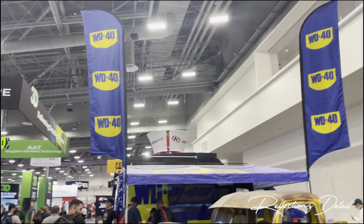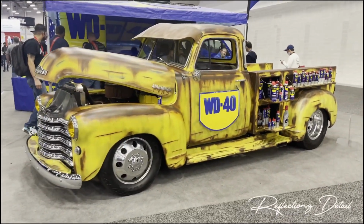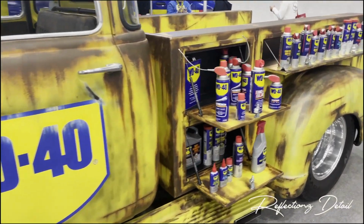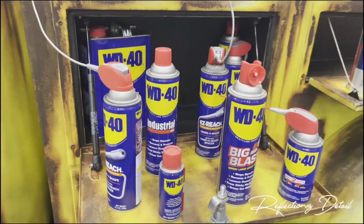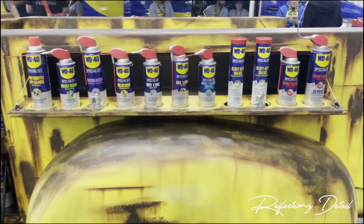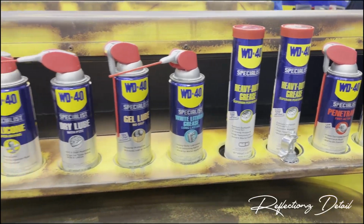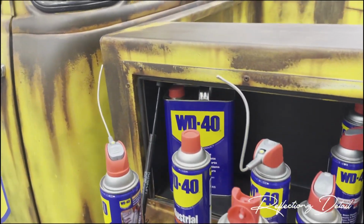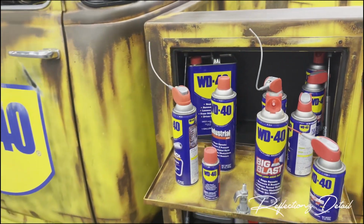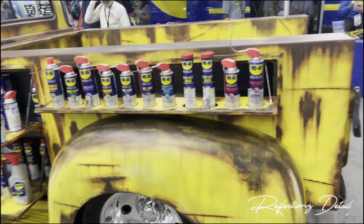Check it out, guys. WD-40's got a booth out here. We all use this. You already know. I like these right here, little curved ones. Those are kind of cool. So, man, they got more than what I thought.